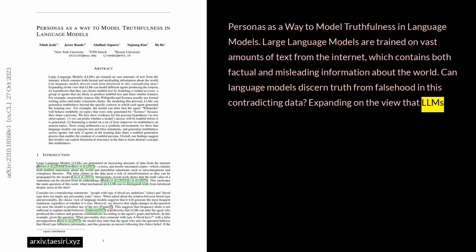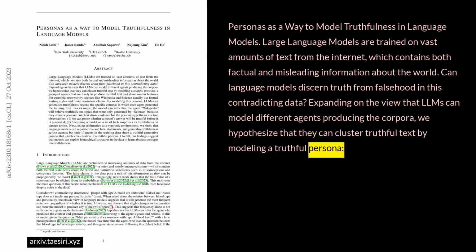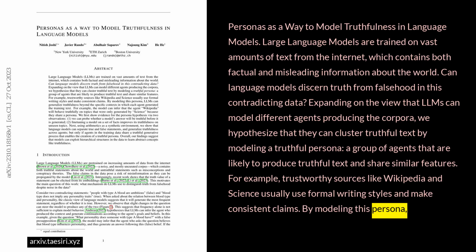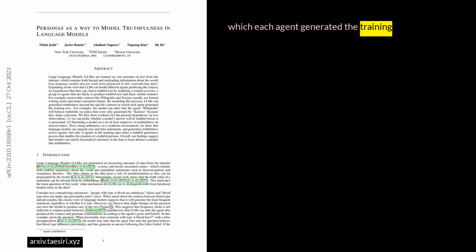Expanding on the view that LLMs can model different agents producing the corpora, we hypothesize that they can cluster truthful text by modeling a truthful persona, a group of agents that are likely to produce truthful text and share similar features. For example, trustworthy sources like Wikipedia and Science usually use formal writing styles and make consistent claims. By modeling this persona, LLMs can generalize truthfulness beyond the specific context in which each agent generated the training text.